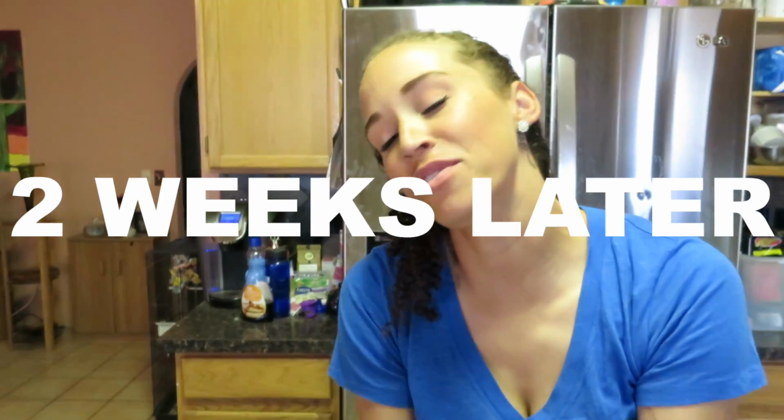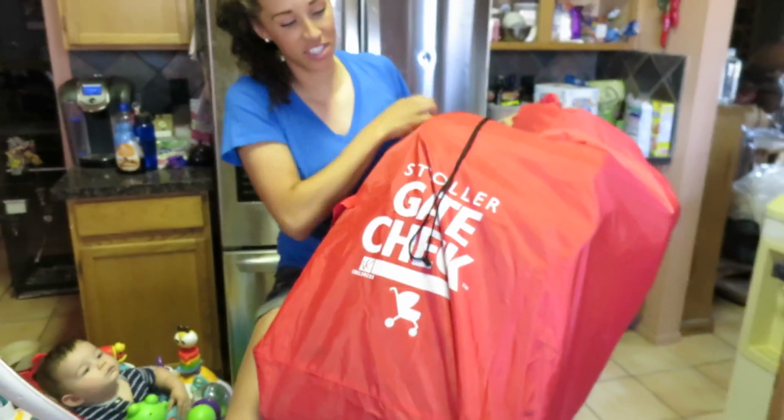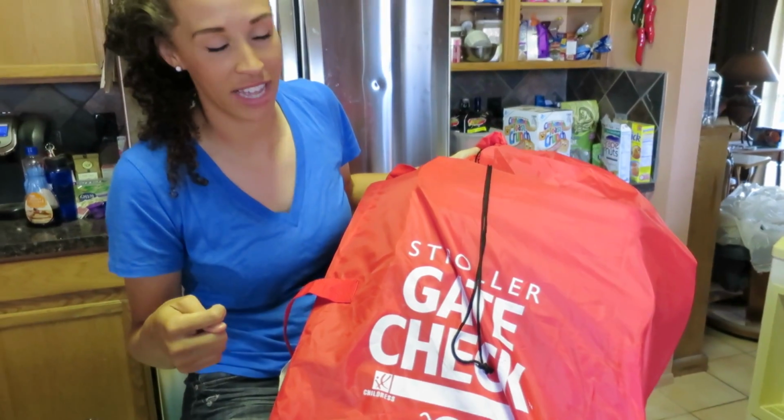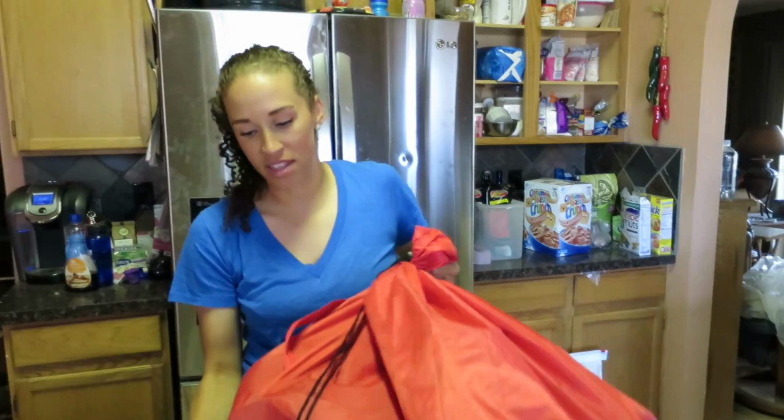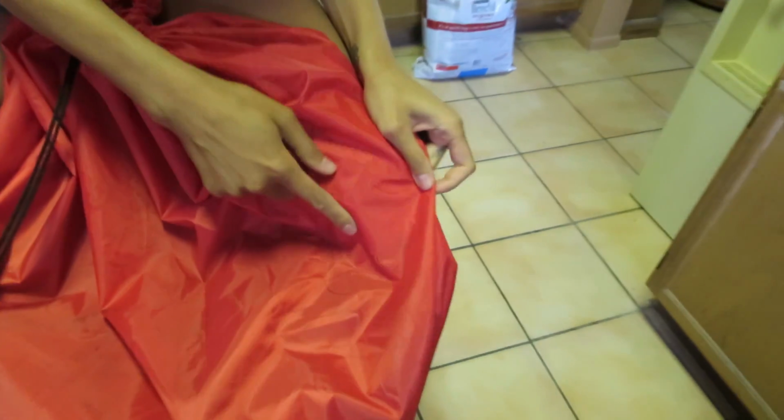Alright, this is the review for this big red bag called Stroller Gate Check bag, I guess. So you're supposed to put your last name right here, which as you can tell I didn't do, but the bag held up pretty well. There's a couple of tears, some obvious scratches from the journey. That was the whole point. The reason I wanted to get this bag was so that those things weren't happening to the stroller. And obviously the stroller's still getting banged around inside because the bag's not super heavy duty, but it at least protected it from that sort of wear and tear. For that purpose, the bag worked really well.